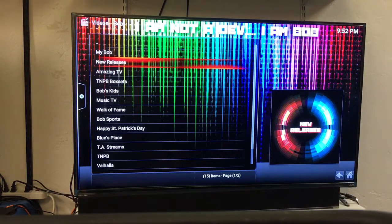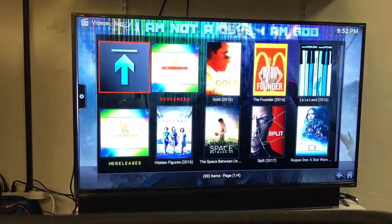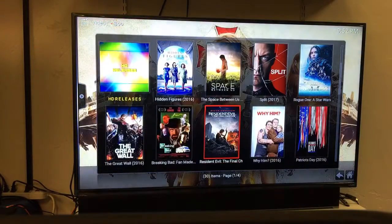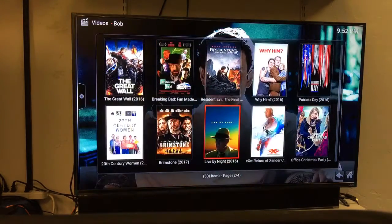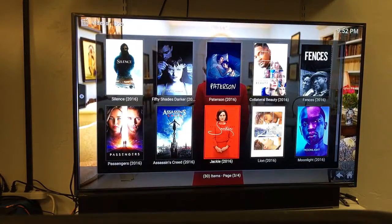Right here it says new releases. We're going to click the remote. We're going to click the OK button on new release movies right here. Right here we have all the new release movies: Split, Why Him, Resident Evil, The Great Wall, Xander Cage, Passengers.